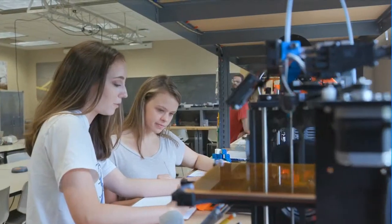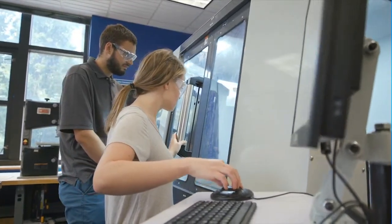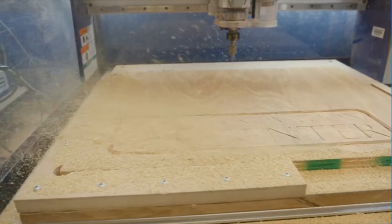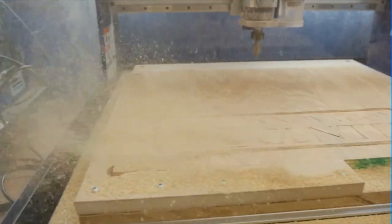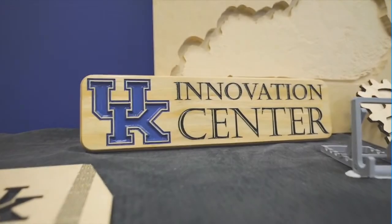The fact that all those tools are in one location where a student can come over and develop a 3D print and then integrate that with a part that they're making off the mill allows them to be very adaptable with their design. If they don't know how to solve a problem, they can at least come here and get close and then move further after that.